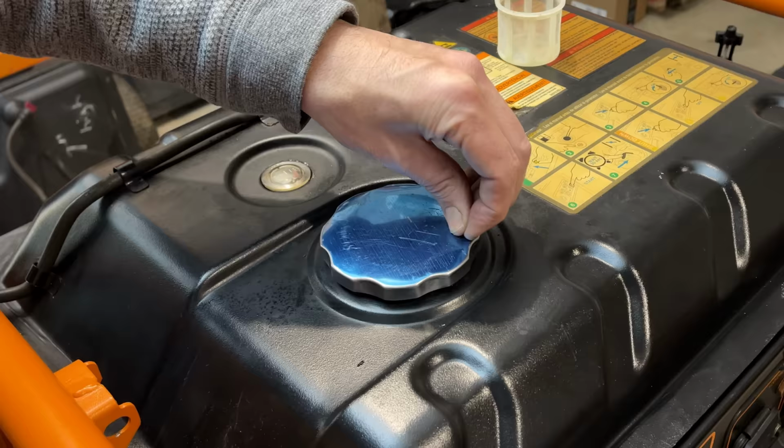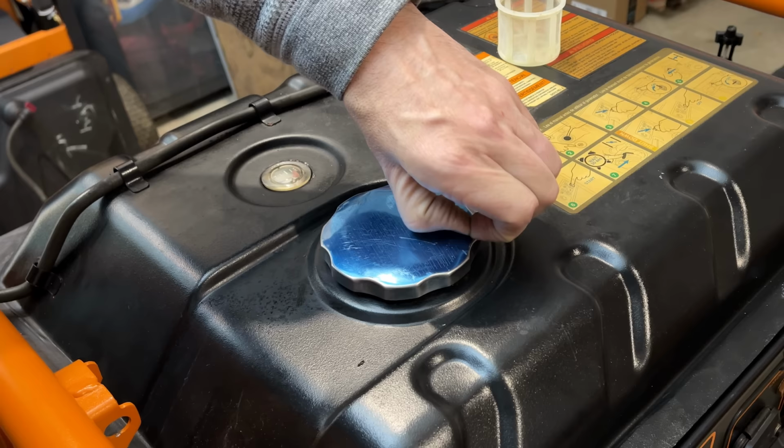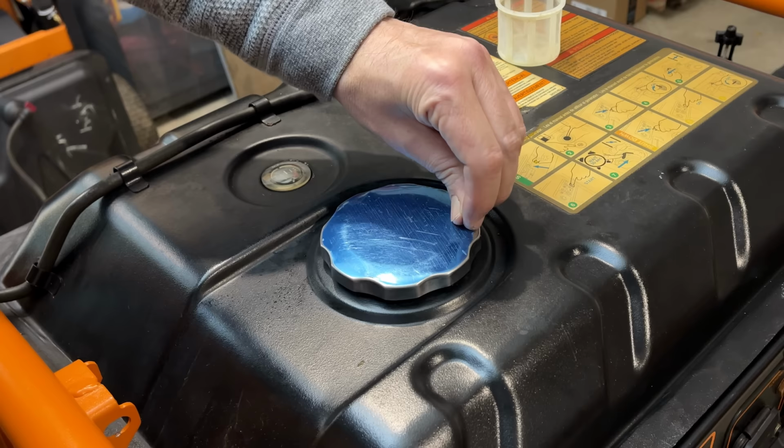This protective film has been on here for quite a while, and at some point, it doesn't like to come off, and I think we've passed that point. So I'm going to fight with this for a minute.